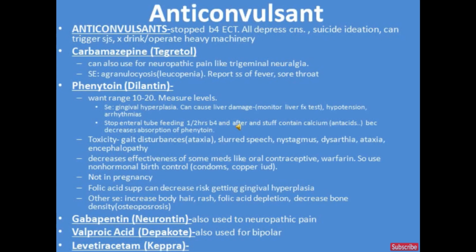The symptoms of phenytoin toxicity include gait disturbances, so ataxia, gum hyperplasia, slurred speech, nystagmus, and encephalopathy. So phenytoin decreases the effectiveness of some medications like oral contraceptives and warfarin. It could also cause Stevens-Johnson syndrome, and you do not want to use it in pregnancy.